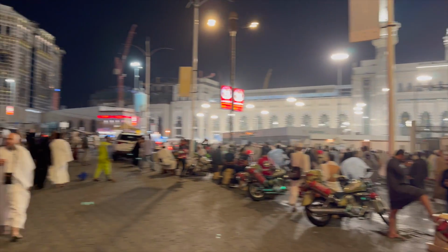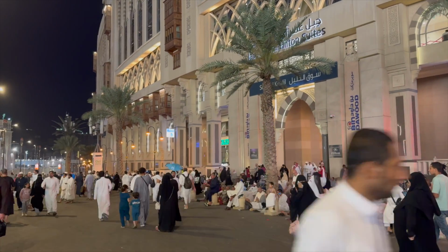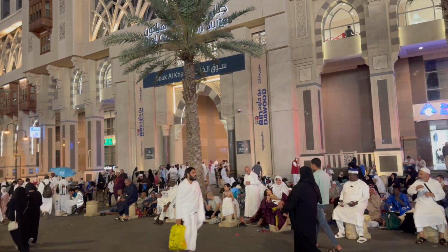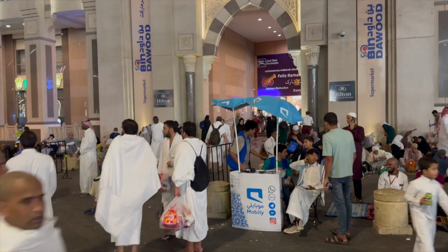It's just kind of on the side of the Makkah Clock Towers. It's right next to the Jabal Omar Hilton Suite. So if you look for that hotel, you'll reach here. They also have an Al Baik which advertises, so there are signs pointing to an Al Baik. So that's when you know that you're in the right area.